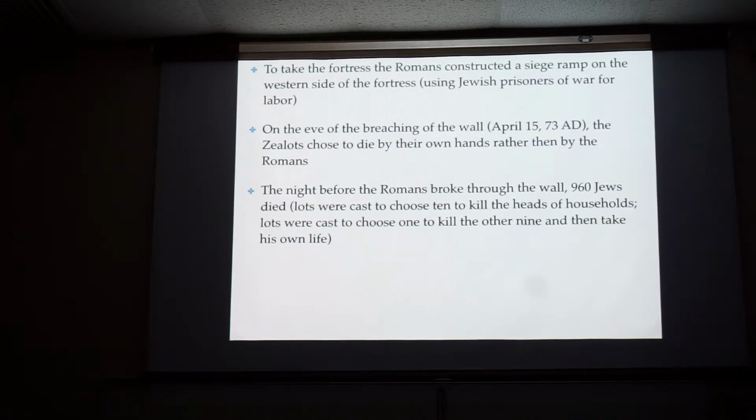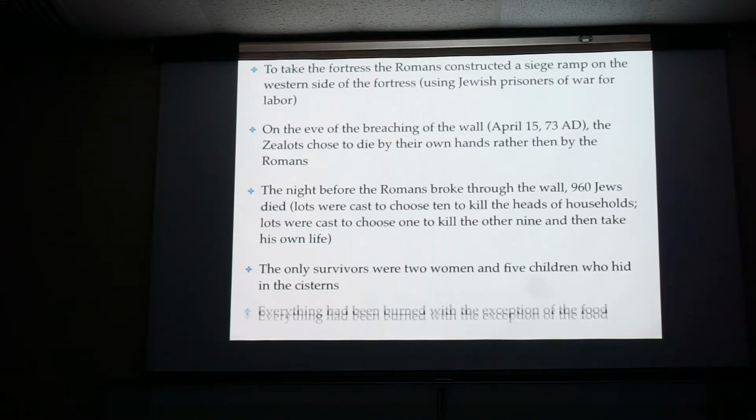The only survivors were 2 women and 5 children who had hidden themselves in a drainage ditch. And they are the ones who relate this story to the Romans of what happened on that night. Everything had been burned with the exception of the food and the water.